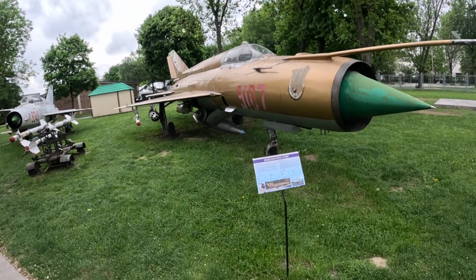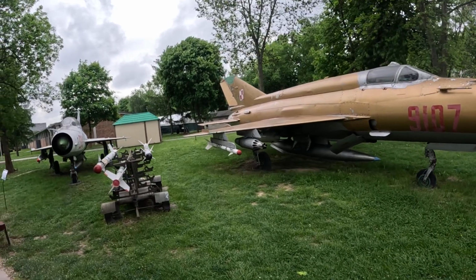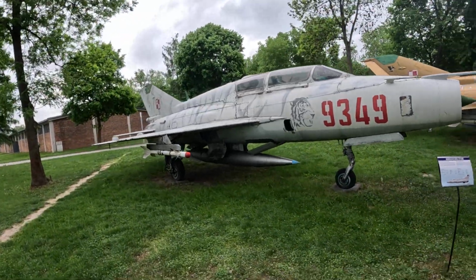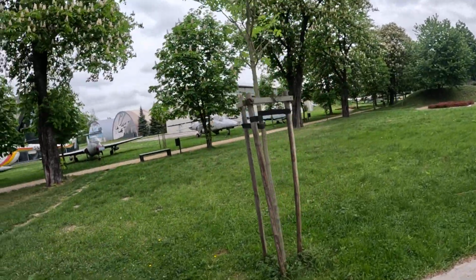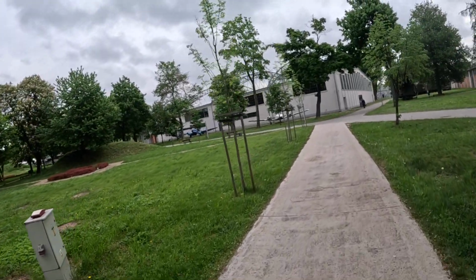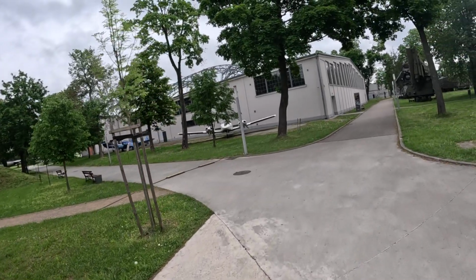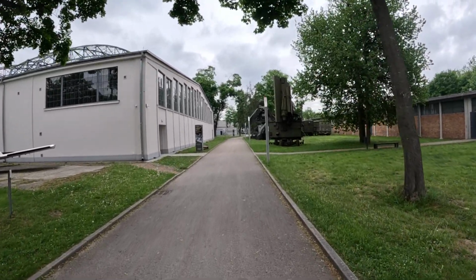Mikoyan. It's a fighter aircraft, Russian origin. You can see the machine guns and missiles. Oh my god, there's so much to see. I need to move faster probably. This is another Mikoyan. Wow, this looks like an anti-aircraft system.